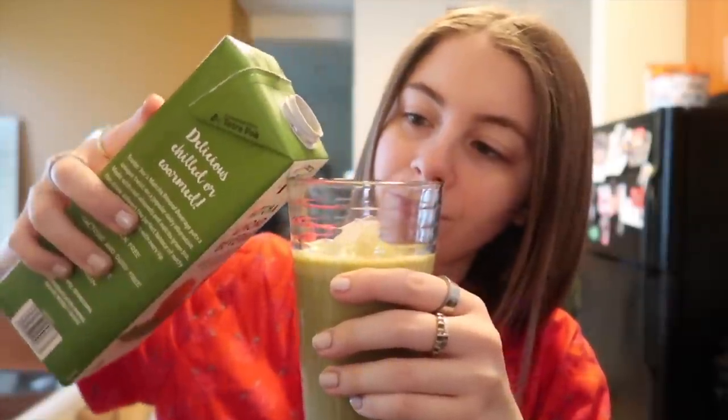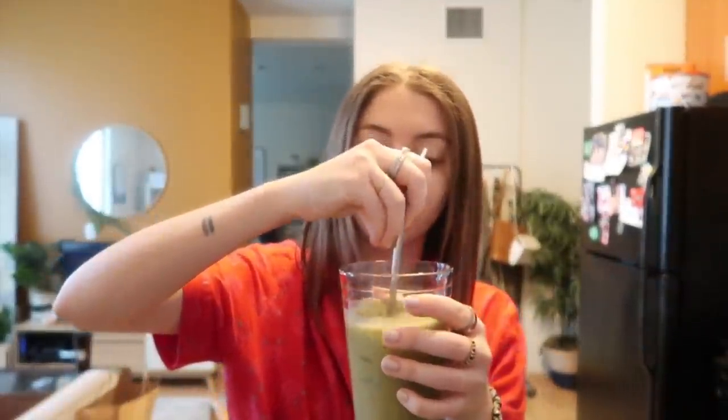Don't worry, I have another on hand. There you go, matcha almond latte. I know this is not really a latte, it's called a beverage, but I think it's pretty close. Oh, Molly, metal straw. What a way to start our day.